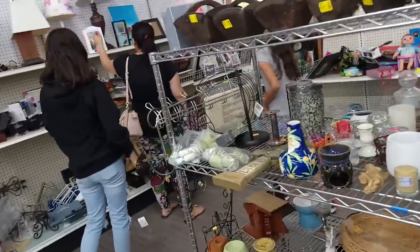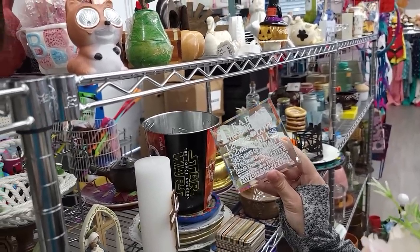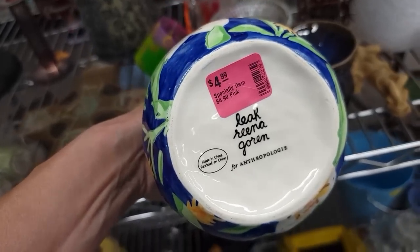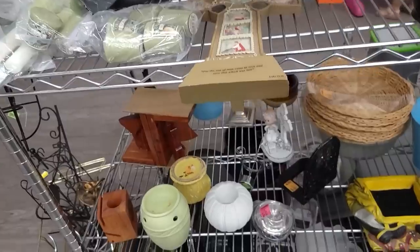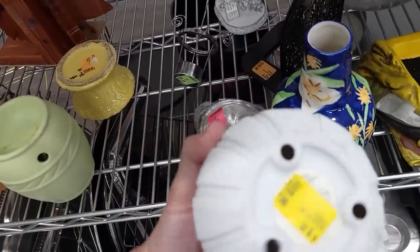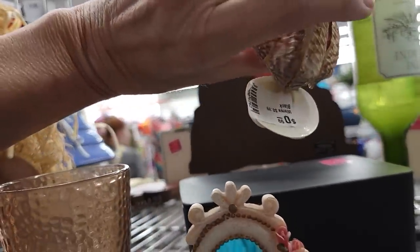Oh, I see something on the other side I gotta get over to. This shouldn't be here. What's that? Happy anniversary? Ooh. Oopsie. Leah Rena Gore. Oh, hello. Anthropology. $4.99 for that. We will certainly pick that up. Oh, I see an anemone. It's probably like a party light or something. It's not super detailed or anything, so we'll leave that. Oh, little shell owl.